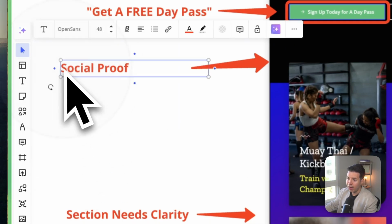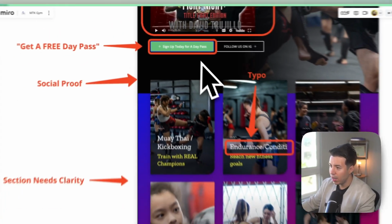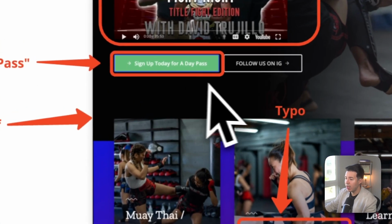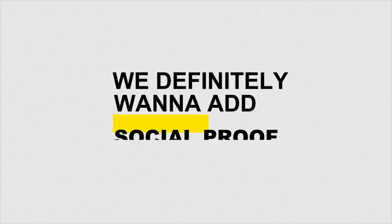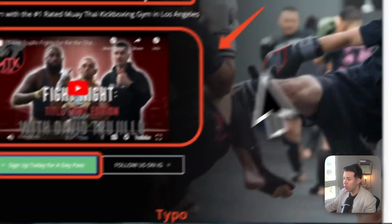I would even add a little widget here of, you know, a few faces. And then I would add something like 200 plus happy members, a few stars right here, and then 400 plus 5-star reviews, something like that. We definitely want to add social proof, especially in this section. This is what people see the most. People start dropping off here.